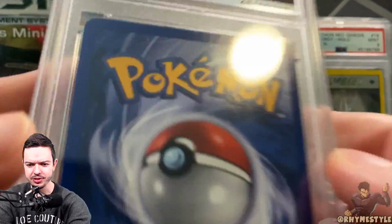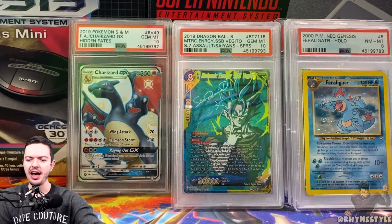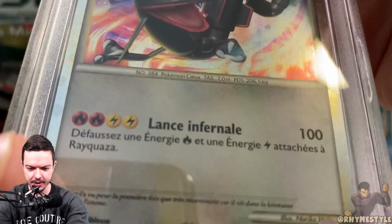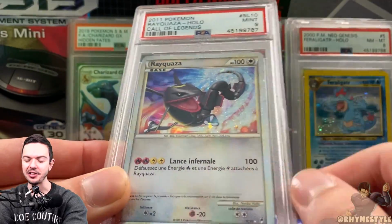There's a couple things wrong with it. I didn't expect this to be a 10. I thought it was going to be a 9. I'm going to hang on to this just because I already have the first edition collection for it anyway. Next, we got Rayquaza. This is the French one. Probably an 8. I'll take a 9. I actually have this as a PSA 10 in English, which is kind of funny.